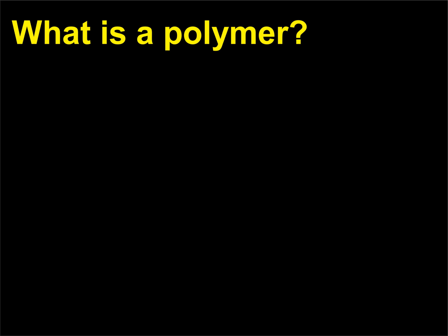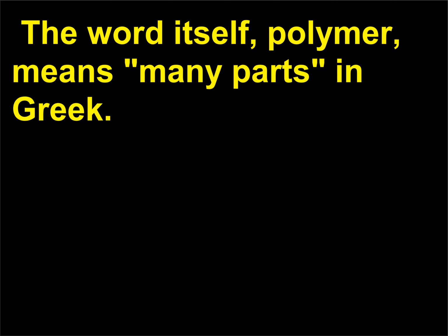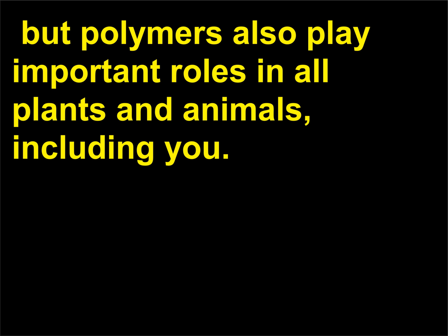What is a polymer? Polymers are large molecules, usually made up of smaller repeating units. The word itself, polymer, means many parts in Greek. You probably started thinking about plastics, like milk jugs and plastic cups, when you read the title of this chapter. Plastics are common examples, but polymers also play important roles in all plants and animals, including you.